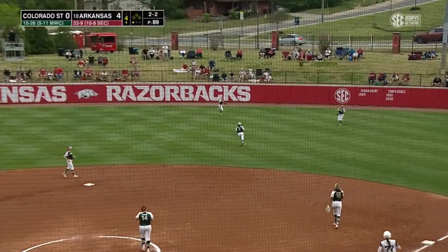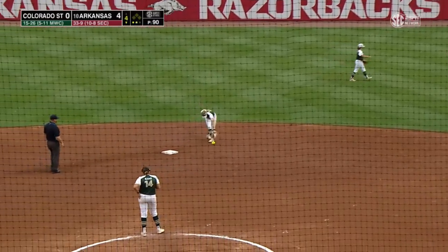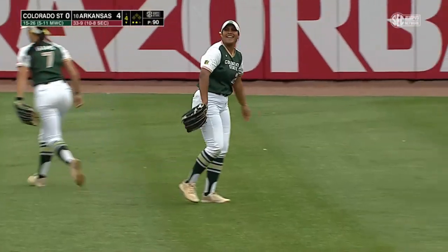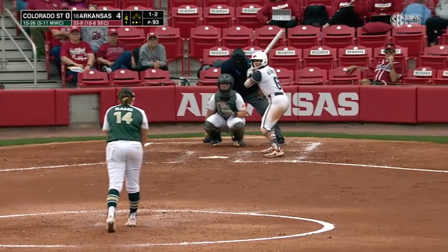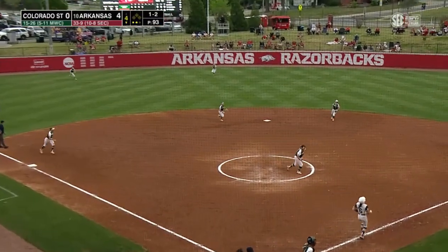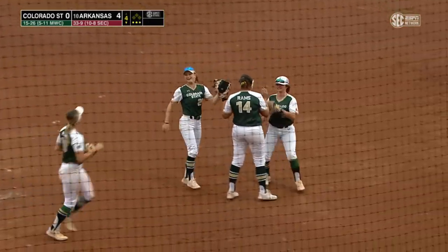This one popped up into right. Castillo runs on to make the catch. And you know, you don't realize 6 strikeouts and 134 at bats. This ball lined right to short. English makes the play, and the Hogs go in order in the 4th inning.